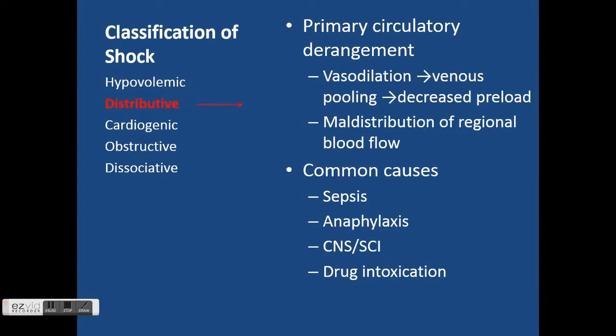Distributive shock is when you have vasodilatation, venous pooling, and decreased preload. Okay? Or you can have a maldistribution of regional blood flow. Common causes, the classic one is sepsis, but also keep in mind anaphylaxis. Any kind of CNS or spinal cord injury can lead to this, and of course, various types of drug intoxications.